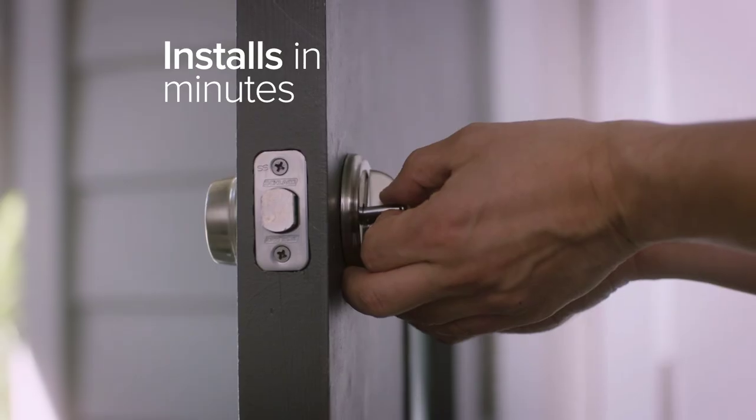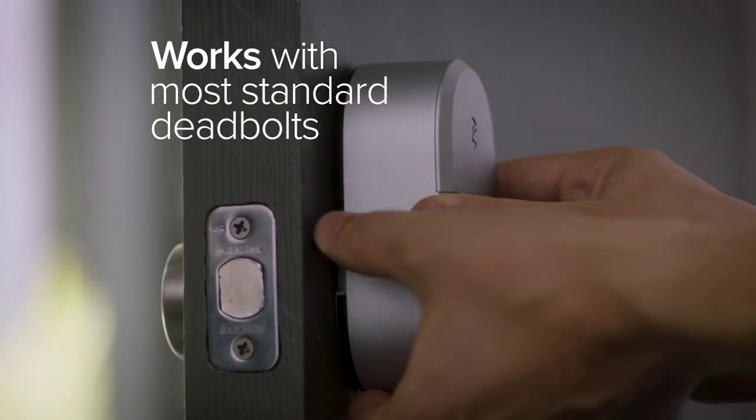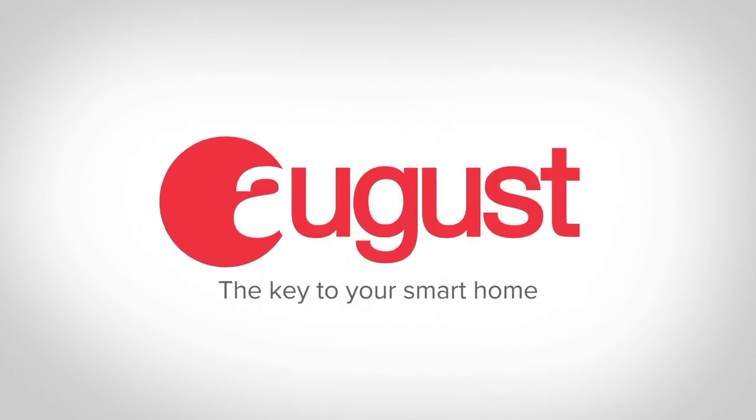August attaches to your existing deadbolt on the inside of your door. Installation takes minutes, and you can keep your existing lock and keys. Available on Android and iOS. August, the key to your smart home.